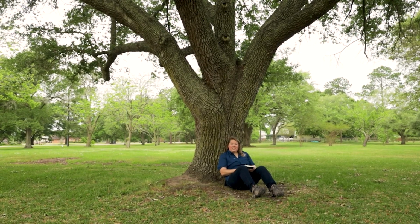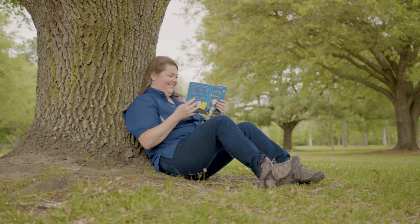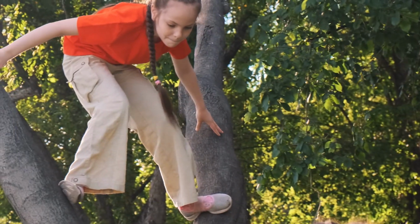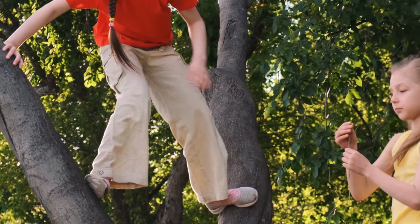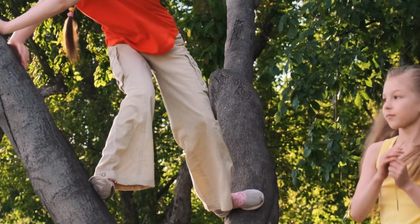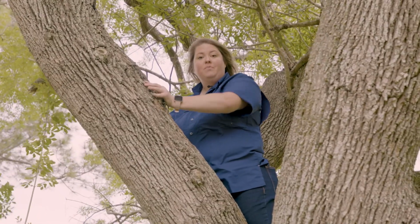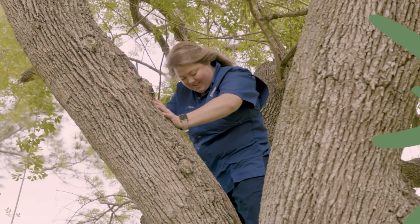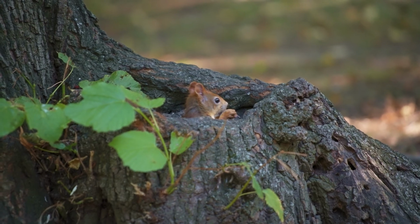One way you can enjoy trees is by sitting in their shade and maybe reading a good book. One way that you can use a tree is by climbing it, but make sure that you try to be as safe as possible. Have an adult's permission or an adult with you, and always practice the rule of keep 3 on the tree. So that means you either keep both hands and 1 foot or both feet and 1 hand on the tree. And climb away! One way that you can enjoy trees is by observing the creatures that live in them.